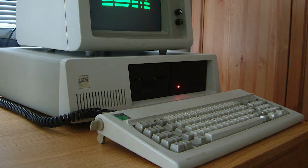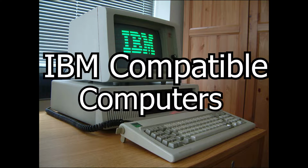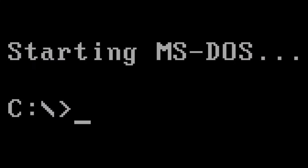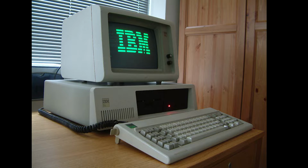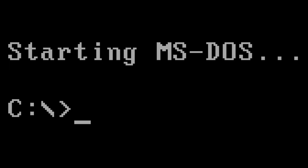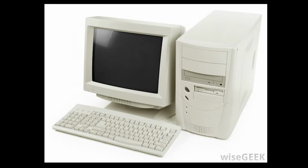far computers have gone. These computers were called IBM-compatible computers because they ran MS-DOS, an operating system made by IBM working with another company called Microsoft. IBM-compatible computers could be made by any computer company, but as long as they ran DOS, they were considered IBM-compatible. This made it easier for computing companies because instead of having to write their own operating system, they only had to make the physical parts of the computer, and they could just run DOS on it.